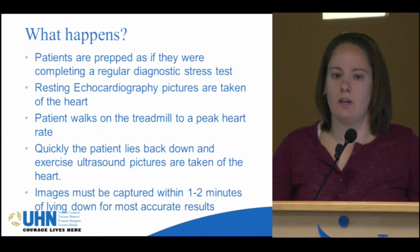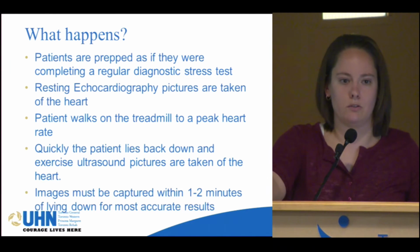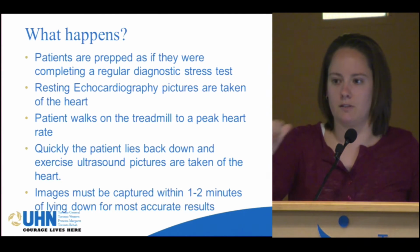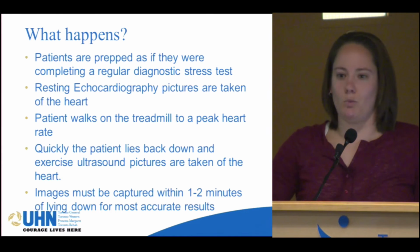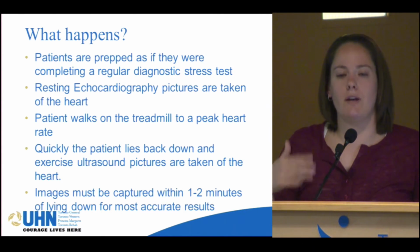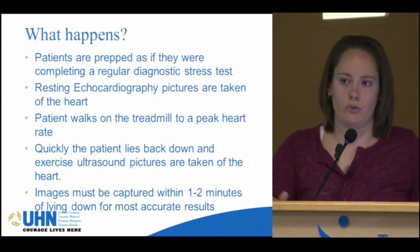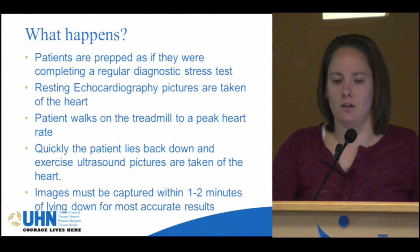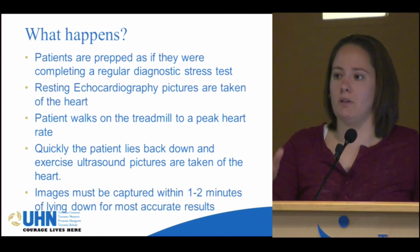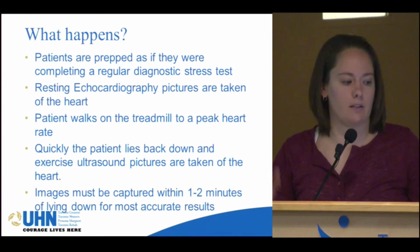So as soon as you say, you know what, I've had enough, I need to stop, we hit that red stop button that we never let you touch because that's us. And then we have you lie down really quickly to get your exercise echo pictures. So we do pictures before for the echocardiogram. We have you walk on the treadmill, and then we stop it and get pictures of your heart muscle while it's beating really fast.